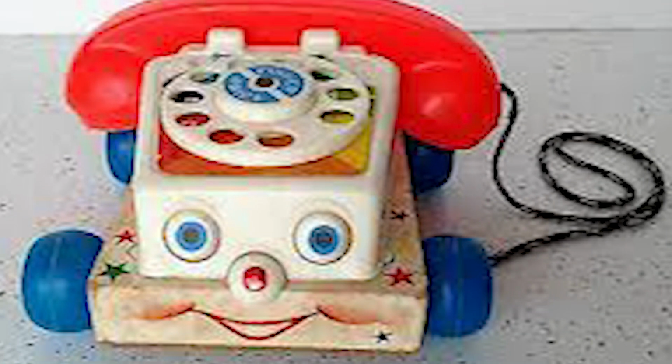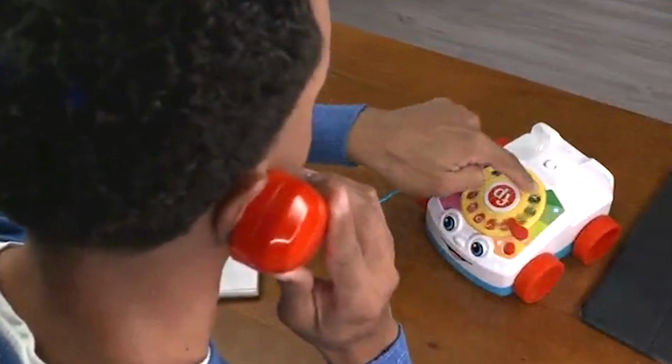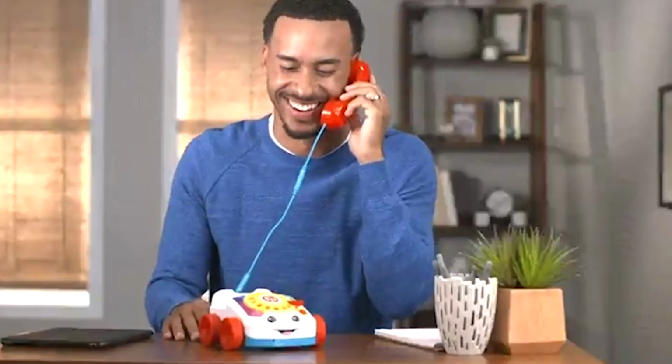Then if you ever thought it would be cool to own a real working chatter phone like the one that we all played with as a kid, it's actually happening. Now this is some really fun nostalgia, but for 60 bucks, man, whew. No one ever said that nostalgia is cheap.